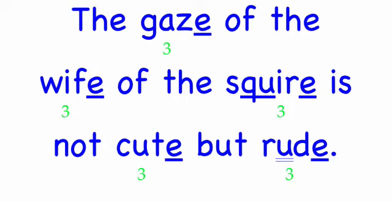But in the word rude, we have two lines under the U because U is representing its second long sound, which is the sound oo. We don't make a mark when U represents its first long sound, but we put two lines under U when the U is representing its second long sound.